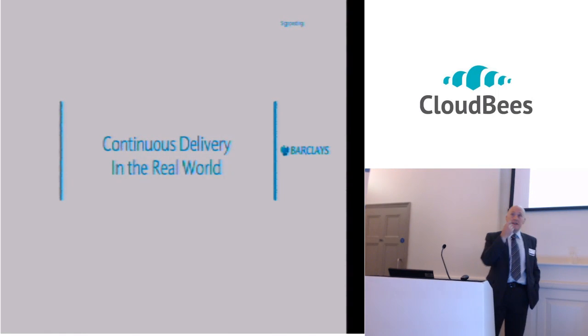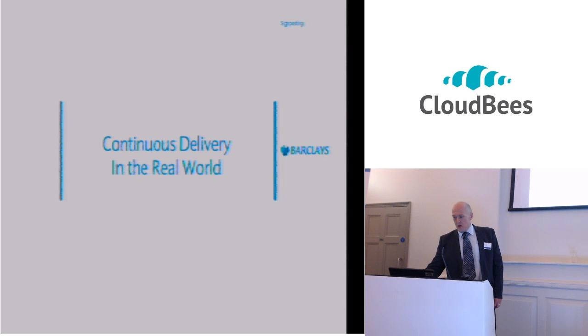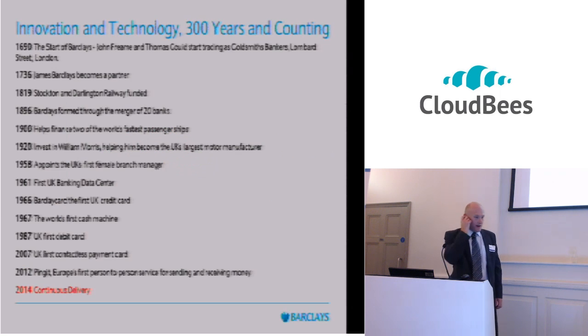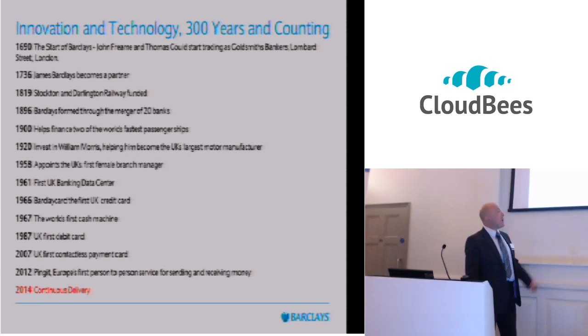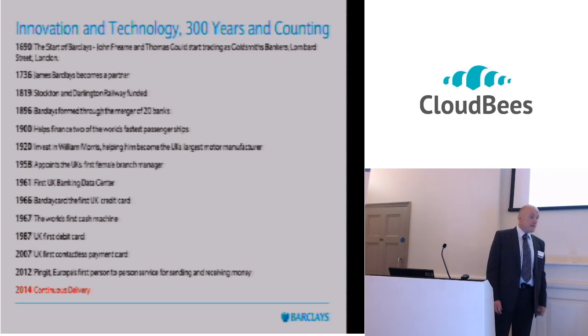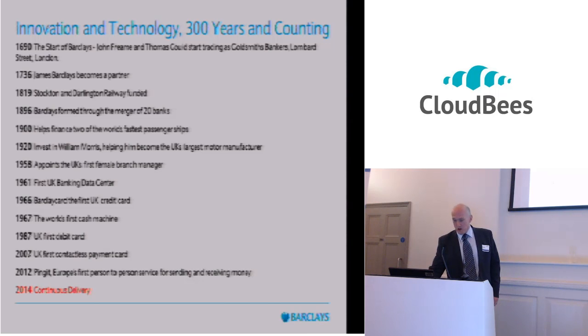Okay, so this section of the day is designated continuous delivery in the real world. I'm not sure whether that's kind of true or not, but I'll relate the current experiences that we've got at Barclays and where we're at with our continuous delivery journey, as they like to say. So we're not just a recent startup. We've been around for a little while, and I think some of our IT systems have been around since day one as well. So some notable recent introductions: Pingit, etc. First data center in the banking world in the UK.